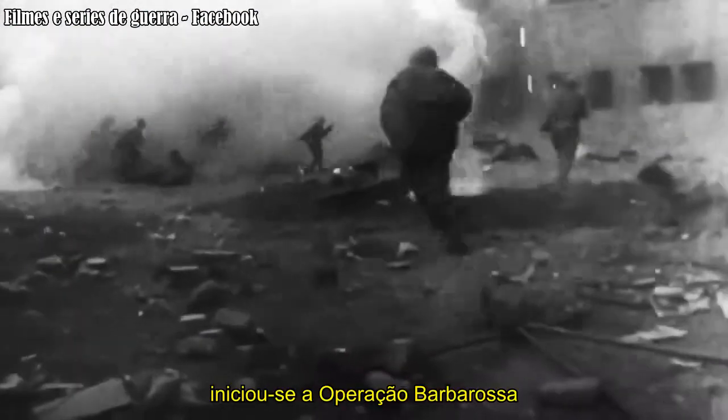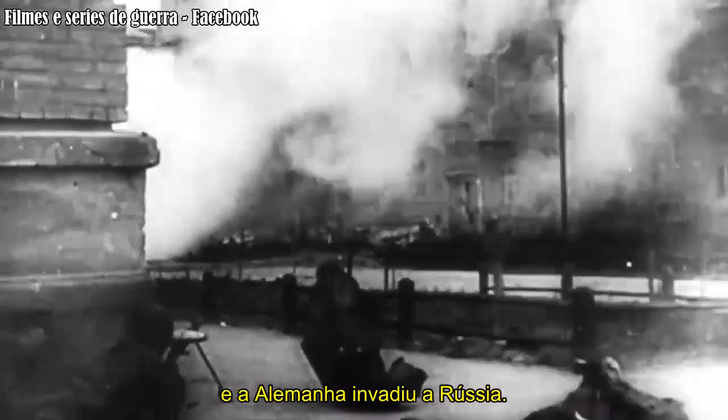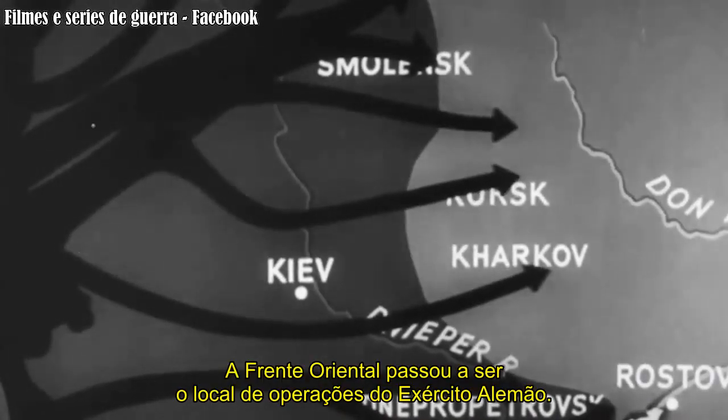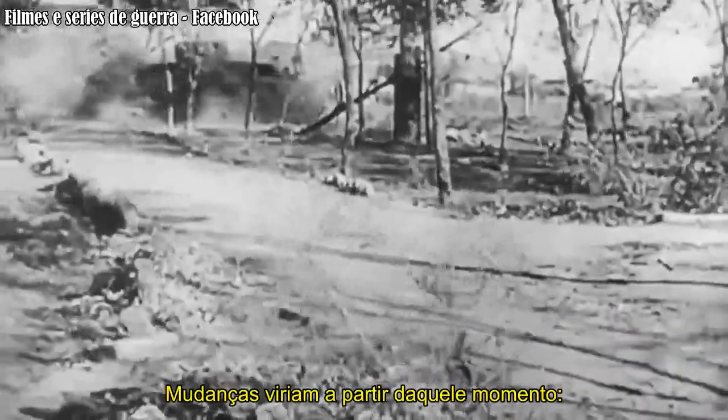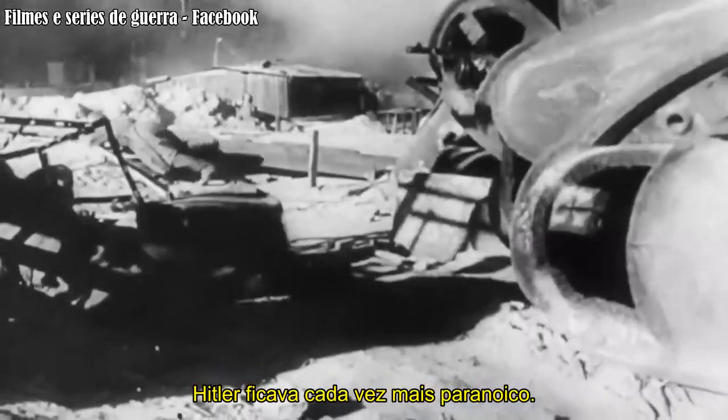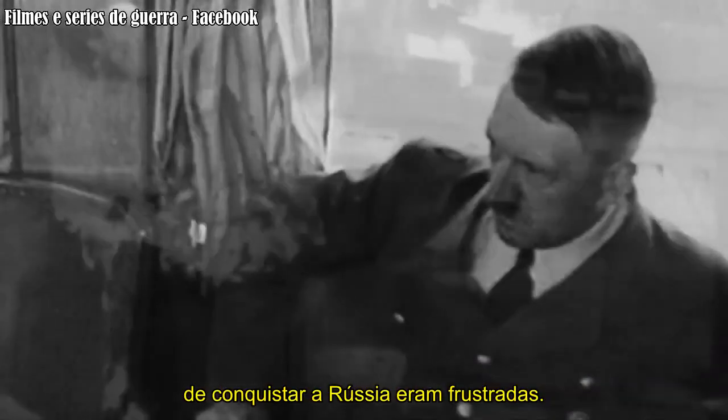On June 22, 1941, Operation Barbarossa was launched and Germany invaded Russia. The Eastern Front would become the main theater of the German army's operations. From that moment on, change would set in. Hitler became more and more paranoid. He gradually cut himself off from the world as his hopes for a conquest of all Russia were thwarted.